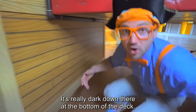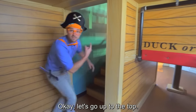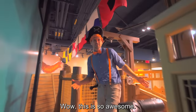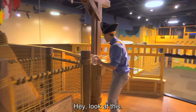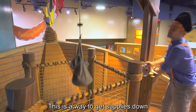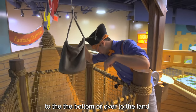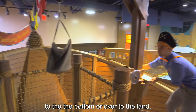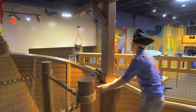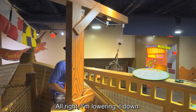Whoa, it's really dark down there at the bottom of the deck. Okay, let's go up to the top. Wow, this is awesome. Hey, look at this. This is a way to get supplies down to the bottom or over to the land. All right, I'm lowering it down.